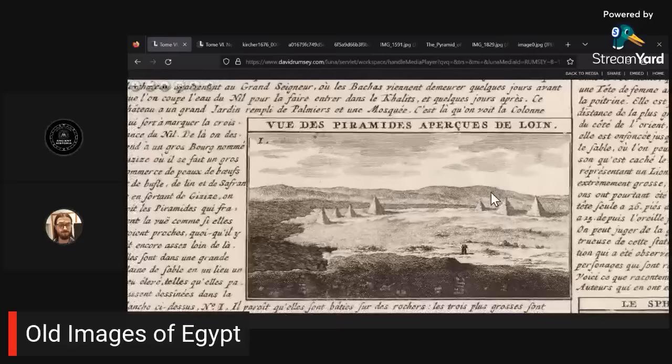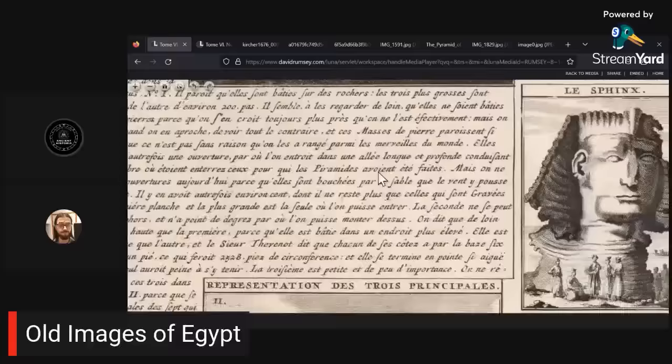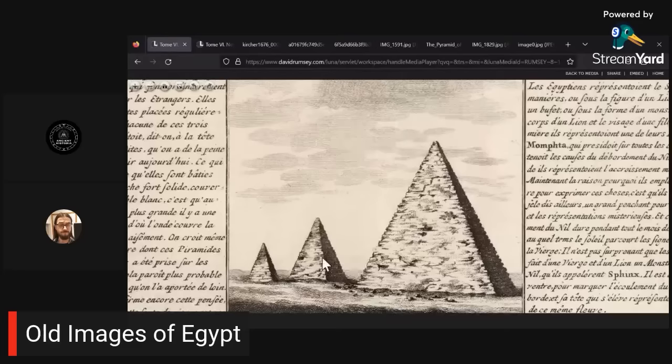So you can see here that there's 1, 2, 3, 4, 5, 6, 7 of varying height depicted. We saw our Sphinx. This is the representation of the three main pyramids. So these are the three main pyramids of Giza. Presumably this guy hasn't actually seen them himself. That's again what it suggested. But he's drawn them narrow again.